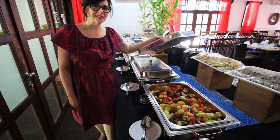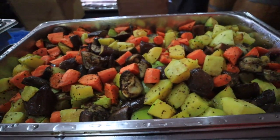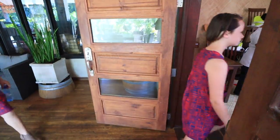Ooh, I'm gonna be eating a lot of these yummy roasted veggies. So we had a nice little sneak preview of everything and it looks so yummy, but we should probably go get the girls so they can eat too. Nah, we don't need to get them. Okay, fine, let's go get them.